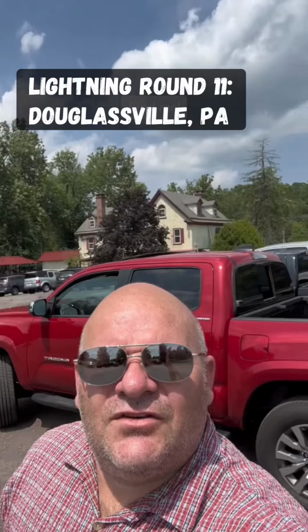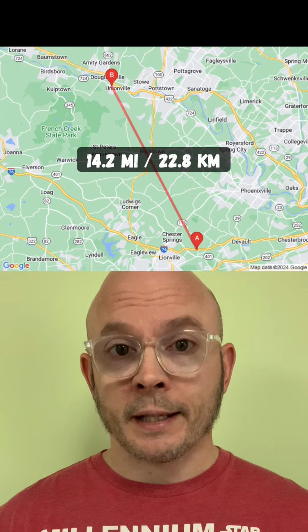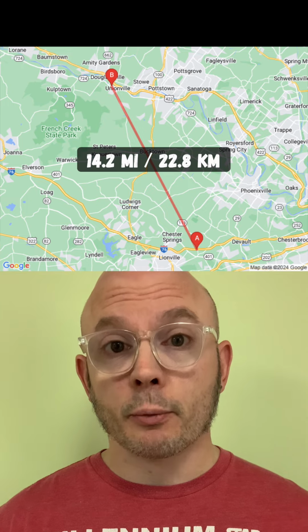Okay, it's time to check which previous location was closest to this one. And in this case, it was one of the locations in Lightning Round 11 in Douglasville, Pennsylvania. That is only about 14 miles or 23 kilometers away from this spot.